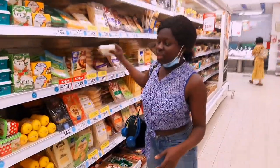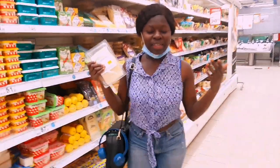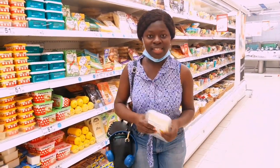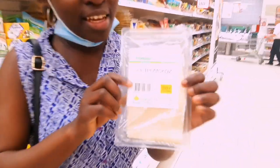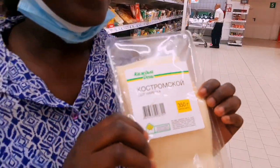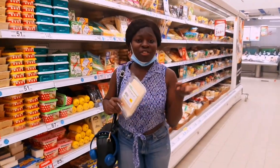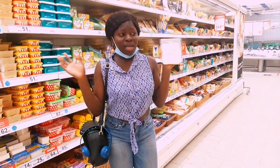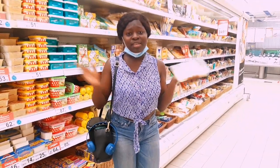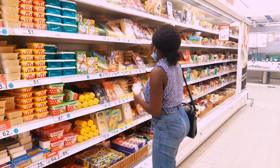I wanted to say something. So, for this particular shop that I'm in, it's called Ashan, as I said, and this brand, Kasi Day, is a Kazakhstan brand. It's usually the most affordable option there. And yeah, I can say some of their stuff is not nice. Some of their stuff is really, really good. But some too, you know.